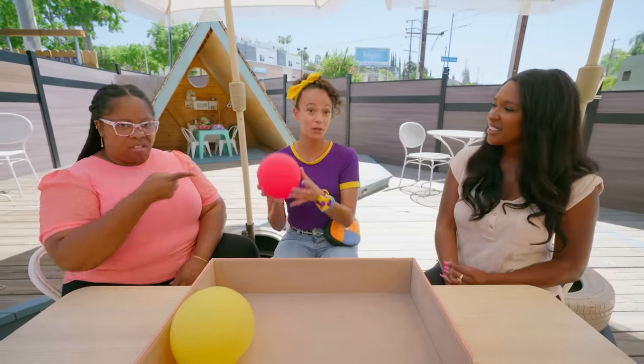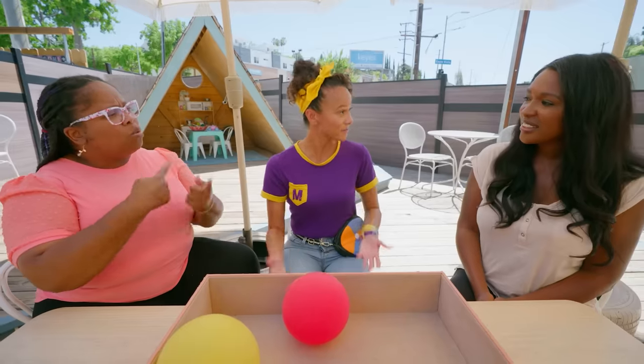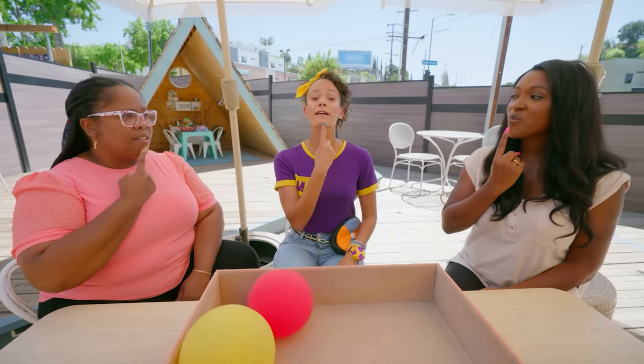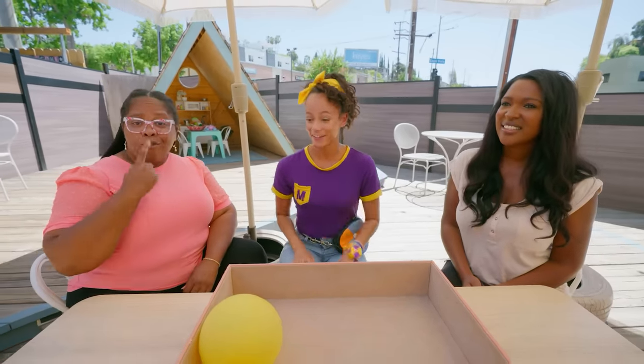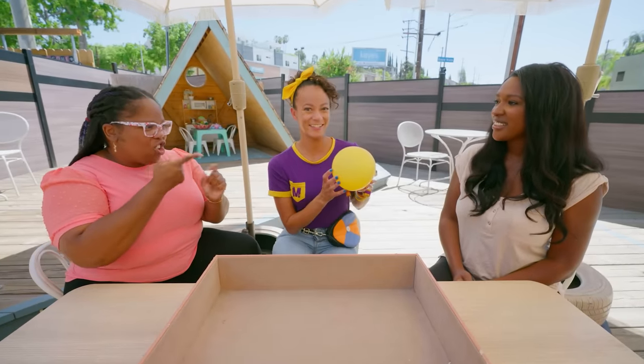And this balloon is what color? Red, nice. So how would we say red? Okay, so you take one finger and rub your chin like this, red. Nice, bye red. Oh yes, another one of my favorite colors. Do you know what it is?